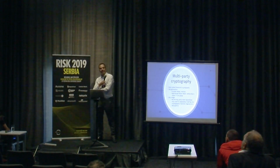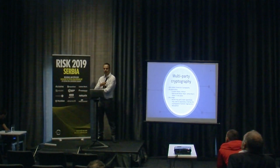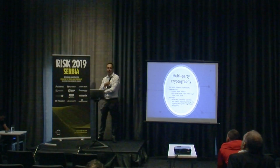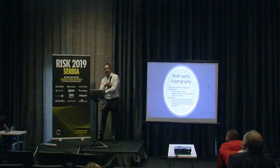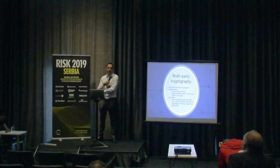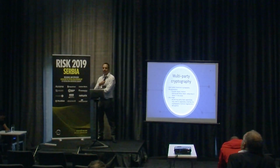Every single node has its own key parts, and they are creating a signature. Every single node creates its partial signature, and at the end of the process, they will assemble this signature, and the final result is a standard PKCS1 RSA signature.